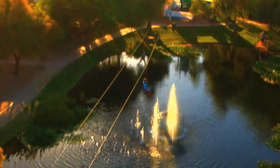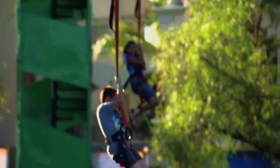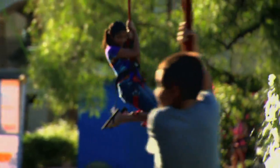Also, another summer attraction is the Zipper. It's a zip line that goes over our lagoon. You're going to be 36 feet up above the ground, and you're going to zip down across the lagoon, across a fountain, coming down on the other side.